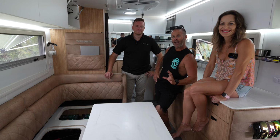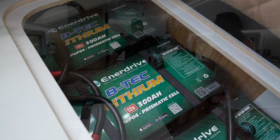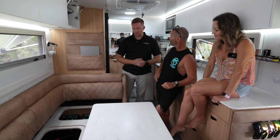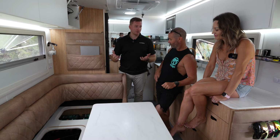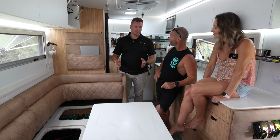Right. Here we are now inside the van. Mate, battery's sitting right here. You want to give us a bit of a rundown on the new laws? Yeah, absolutely. So obviously battery standards are coming through. Some changes are coming through with the new standards coming into play. It's not the end of the world. It's not super difficult to achieve these standards.